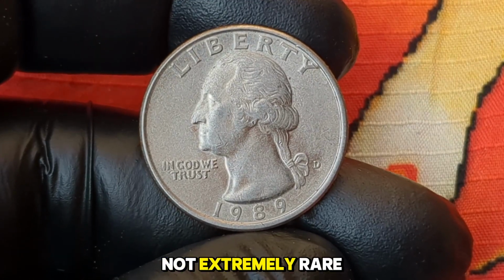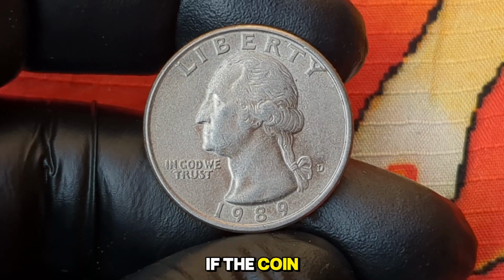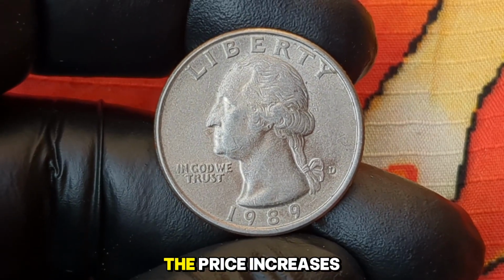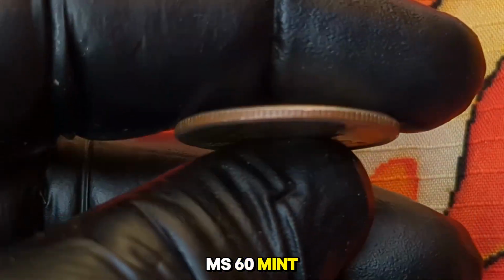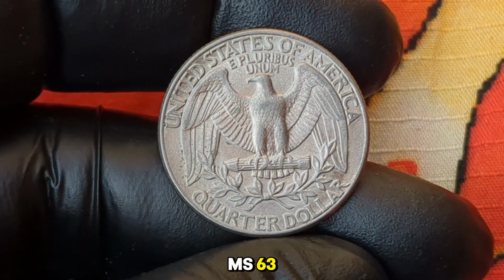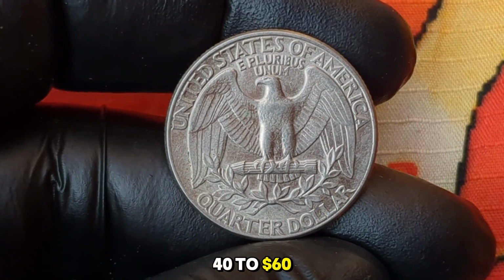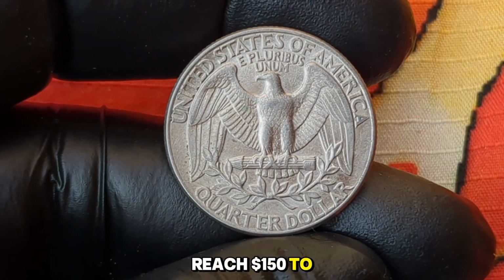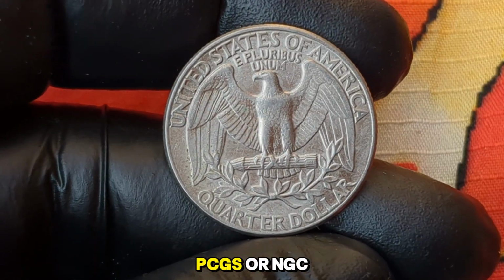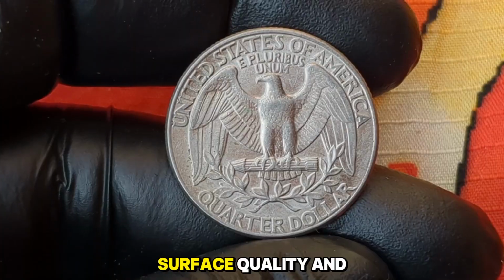While it is not extremely rare, its above average grade gives it a premium over face value if the coin is in a better grade than extra fine. The price increases: $3 to $6 MS60, $6 to $12 MS63, $15 to $25 MS65, $40 to $60 MS67. Rare, can reach $150 to $300. Coins graded by PCGS or NGC can sell for even higher amounts, depending on their surface quality and strike.